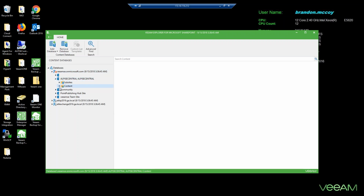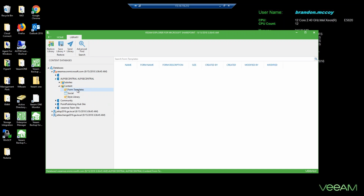I don't know how much stuff we actually have, but you can kind of see here the different things, whether it's templates, libraries, documents. All the files support versioning, so if you have different versions of those files, you can restore those. Restore a whole site. Save these to a library, save as a zip. Send that database. If it's small enough, you can send it like as an email. Okay. And of course, the advanced find feature here as well.